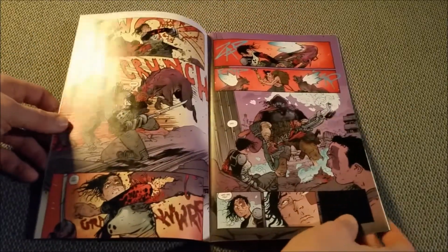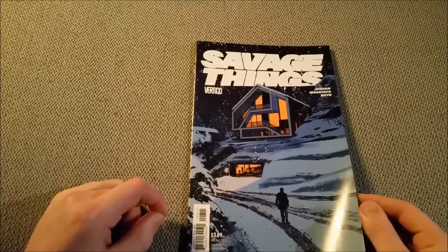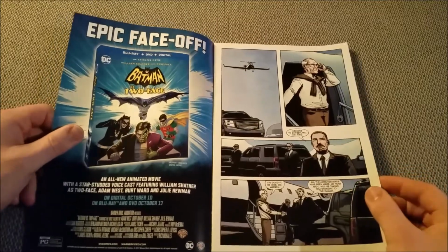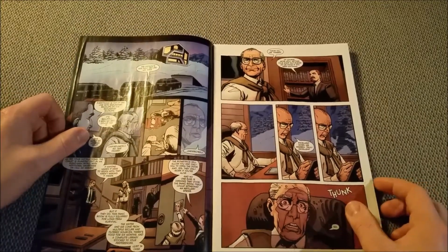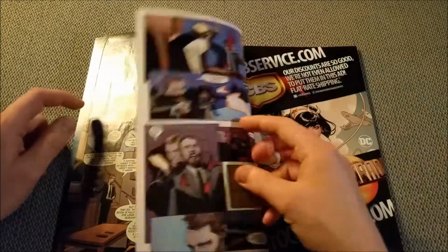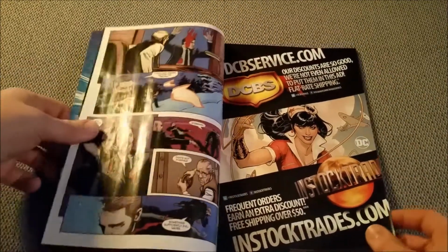Savage Things, issue 8 out of 8. So this concludes the series, and it's been a fun ride, an interesting action-packed ride throughout, and it kind of closes with possibilities of extensions, basically, which I would like to see.